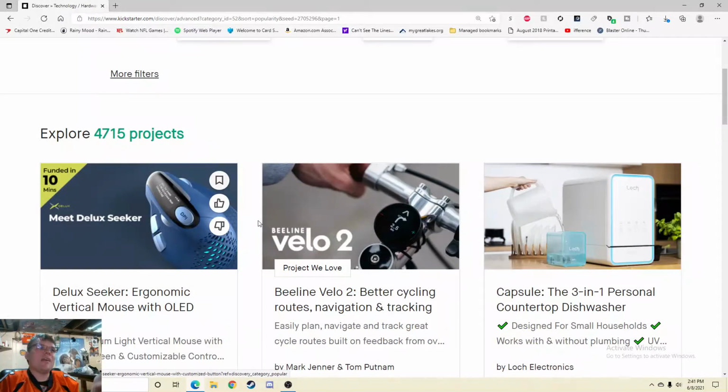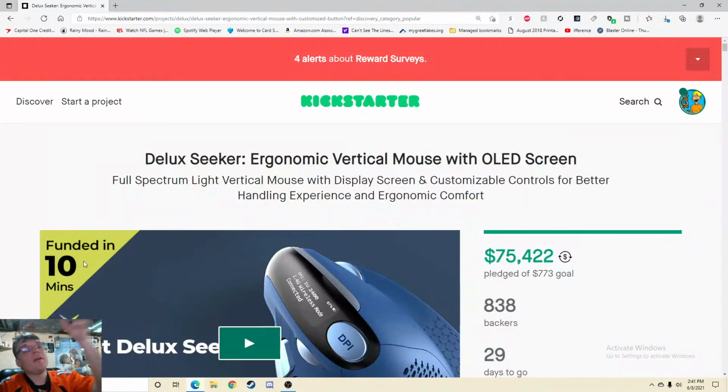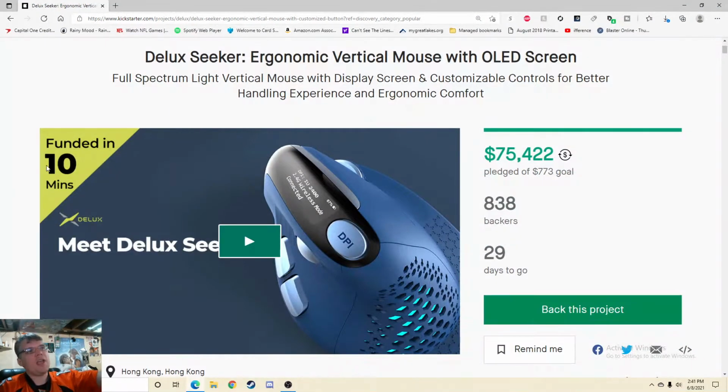Funded in 10 minutes. So I'm looking at this. I'm loving this image right here, the neat Delux Seeker. This is nice, but funded in 10 minutes, no one cares. No one cares if you're funded in 10 minutes anymore. People have ruined that by having like $8 funding goals. You know what would be better up here? A price. The price of that mouse right there. $84. Just $84 right there.